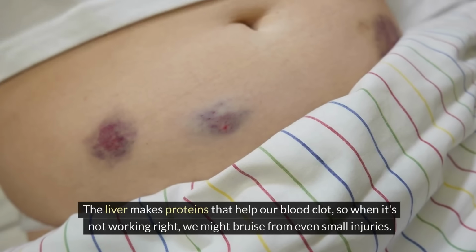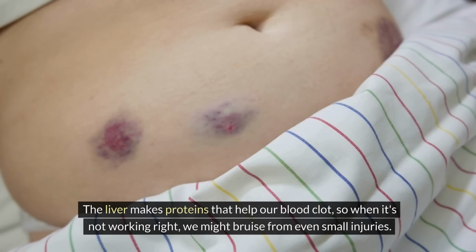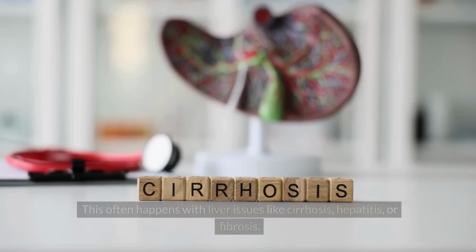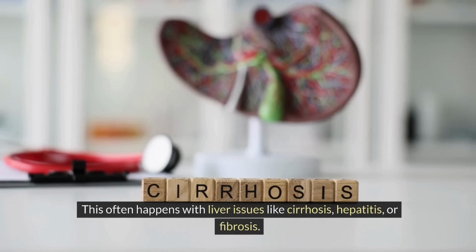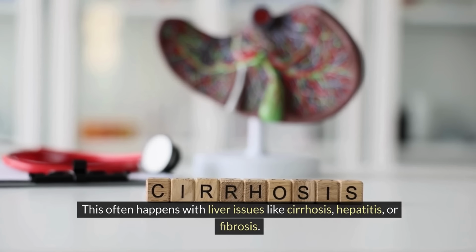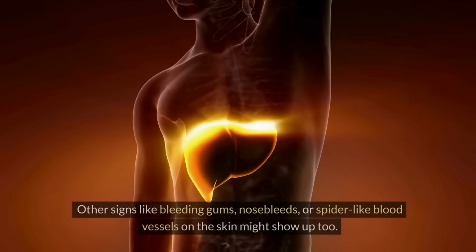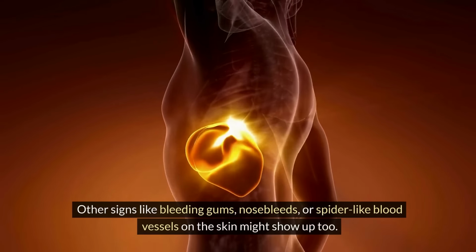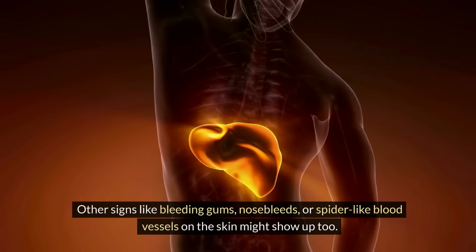The liver makes proteins that help our blood clot, so when it's not working right, we might bruise from even small injuries. This often happens with liver issues like cirrhosis, hepatitis, or fibrosis. Other signs like bleeding gums, nosebleeds, or spider-like blood vessels on the skin might show up too.